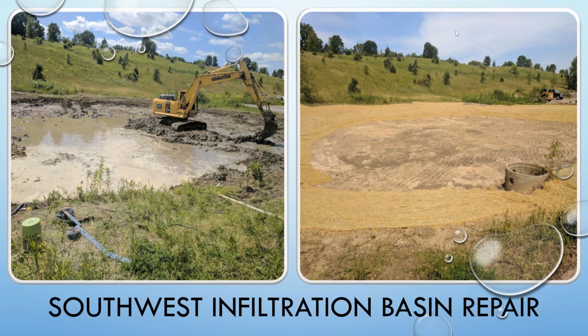But you can see on the left, all the water that was sitting in there. We had to pump everything out. We lost a lot of frogs that day. On the right, you can see the basin dried right up, really nice. We were able to plant it. And you can see that the water now infiltrates just with the natural sandy soils that were there. So again, just keeping to the mowing theme.